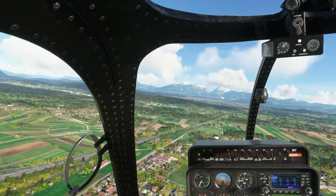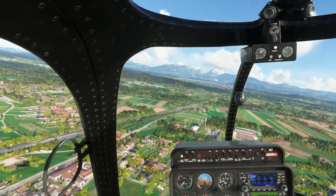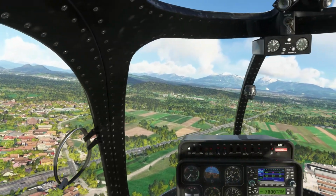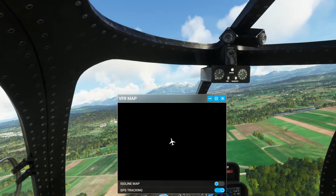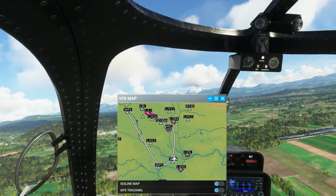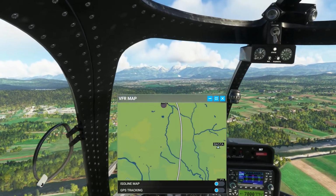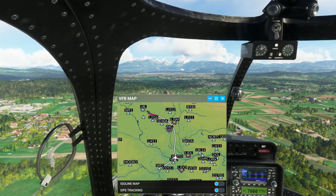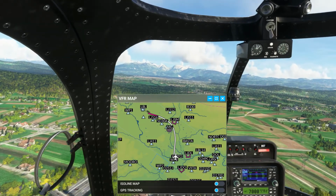It's about heading 010, I think. Let's have a look. Yes, it will be when I get back on track. Check the map again. There we go. Let's pull it down a bit. Waypoint 3. Waypoint 4 is up there. Yep, we're on track.